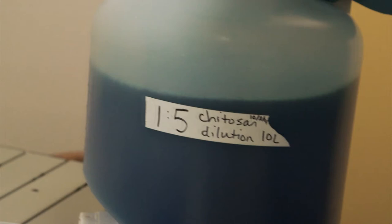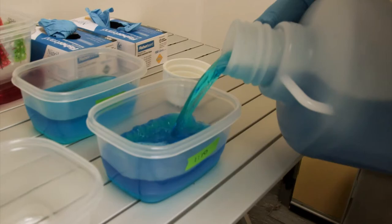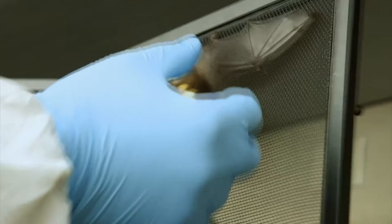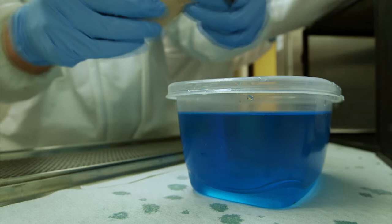Chitosan occurs naturally in the hard bodies, the exoskeletons of arthropods, and that includes insects and it includes crustaceans such as shrimp and crabs and lobster. It's completely biodegradable, biocompatible. It also has a very important function in wound healing.